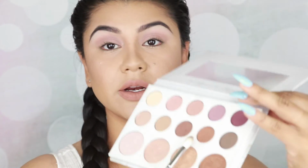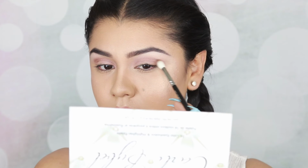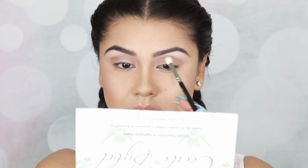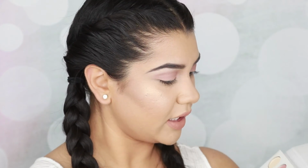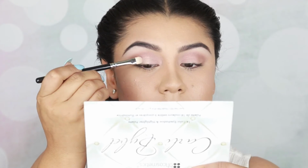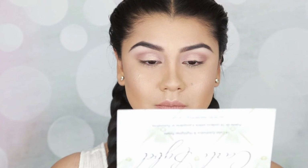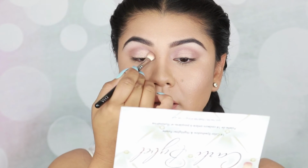Now I'm gonna grab the Zoeva 228, and I'm gonna grab this gorgeous dark brown shade in the center here. Apply that to my crease. Now for the center of the lid, I'm gonna grab this gold shade. Oh, it's kind of like a champagne-y gold shade right here in the very beginning. Put that in the center of my lid. And then back with my 227, blend all these colors together in the crease area.